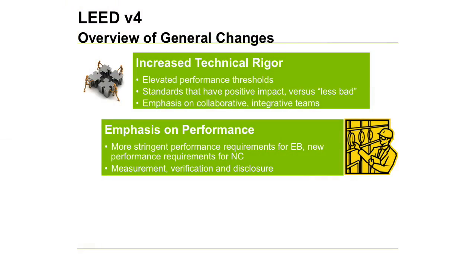But not only are they increasing those thresholds, they're not just making it more difficult, they're making it so that the buildings actually have a positive impact on the environment and on the occupants. And really that collaboration is a renewed focus for LEED v4.